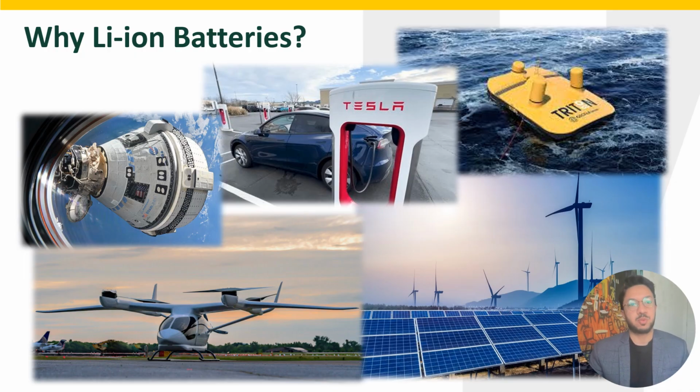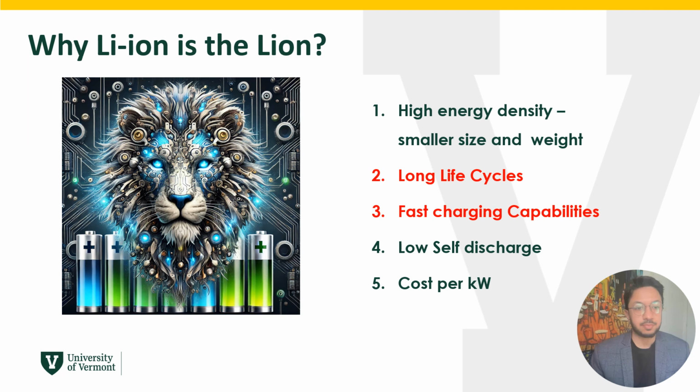So the primary question is why lithium-ion batteries? Pretty straightforward. Lithium-ion batteries are one of the most promising and prominent industry concerns these days, and they are being used for applications ranging from space to EV charging, avionics, and solar power energy solutions.